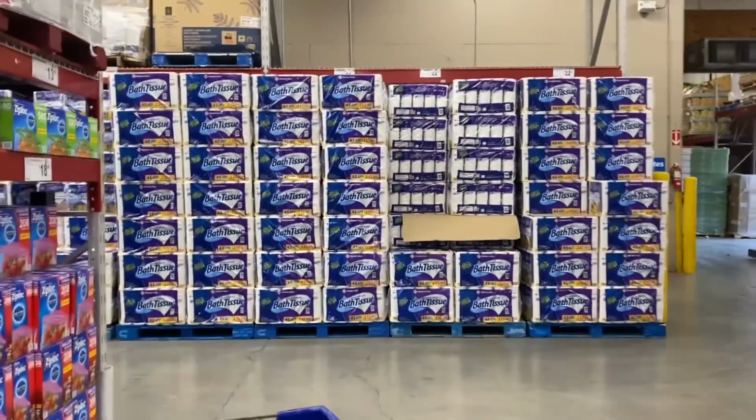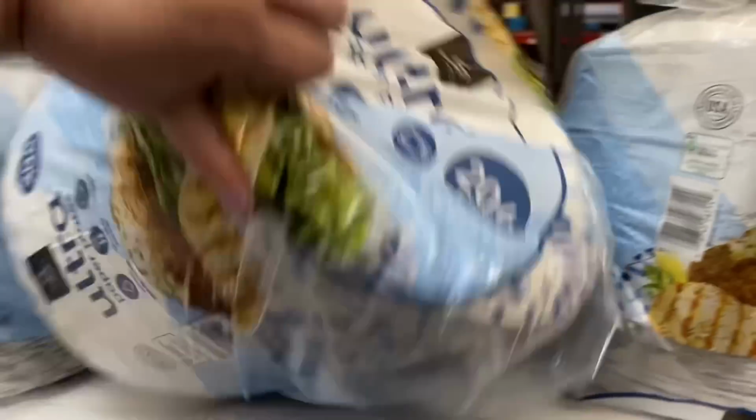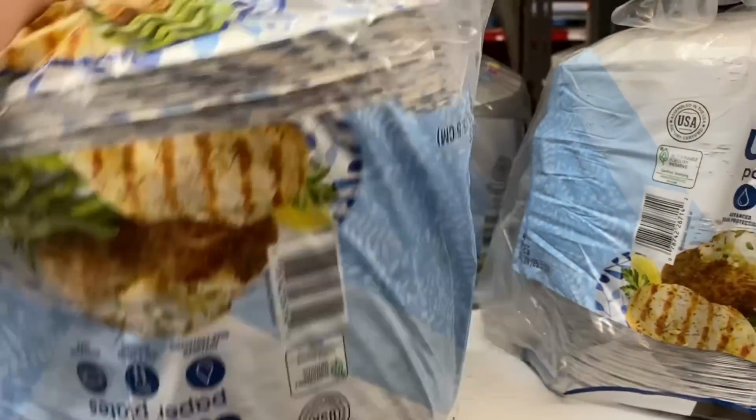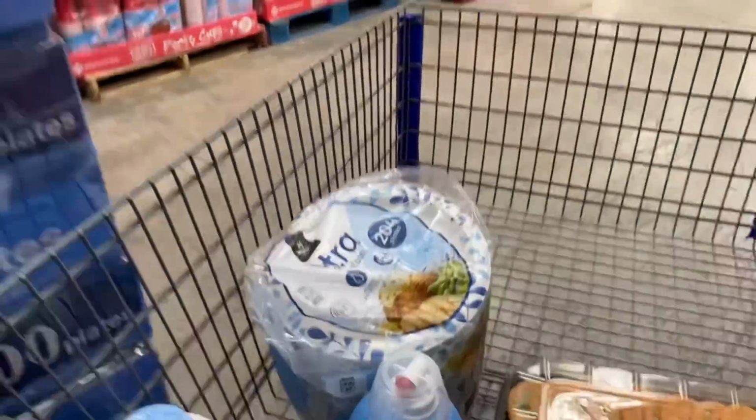I need some bath tissue. Shane, these are a pretty good price. A bunch of you guys suggested I get these last month because the dishes are piling up. So we're gonna get another one because it did help with dishes. I don't like adding trash to the world.